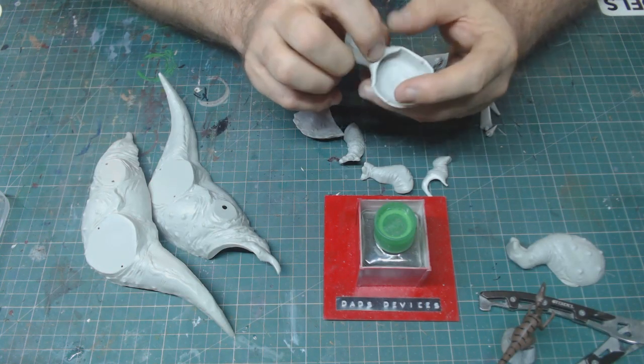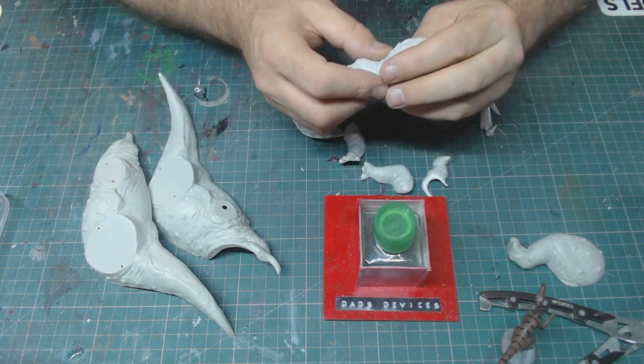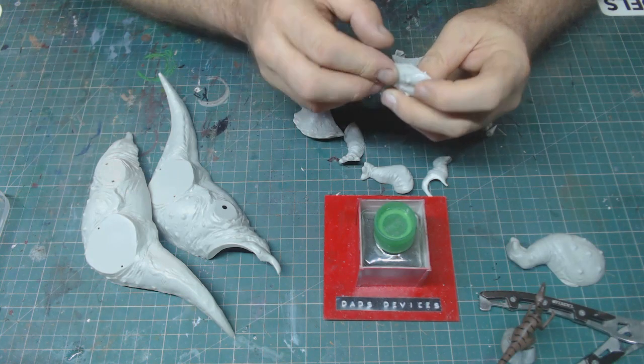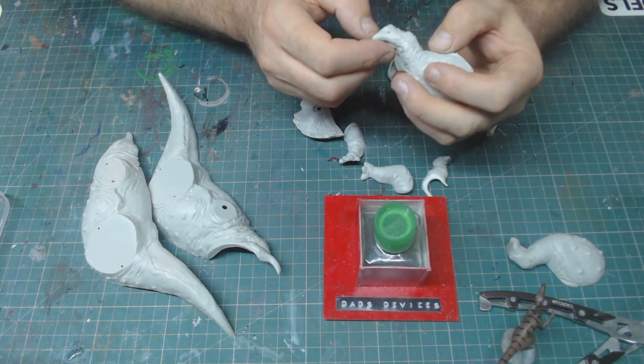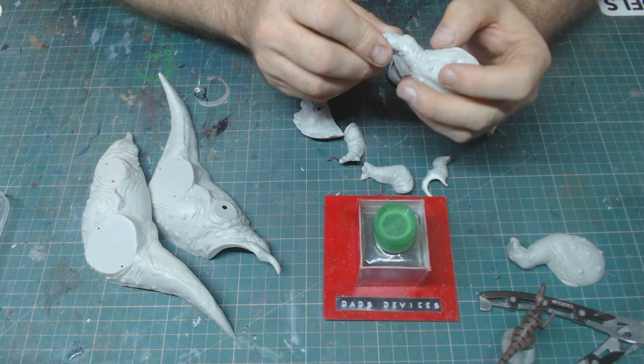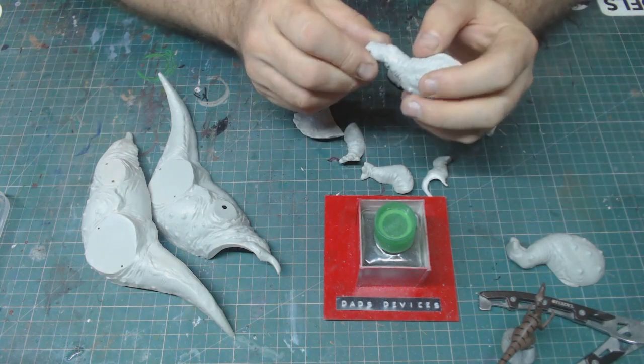Nothing gory though. I was going to do it where it was on its side and eating it. And I thought, nah, it's a bit too gory. We don't want to do gory. But we'll still do something quite cool with it. We'll do it like it's an action shot.